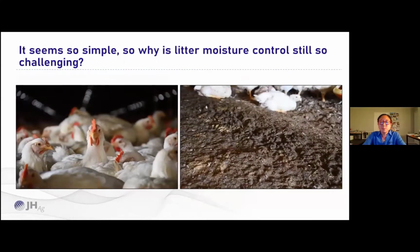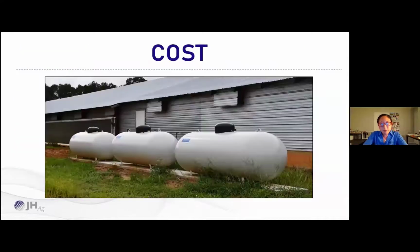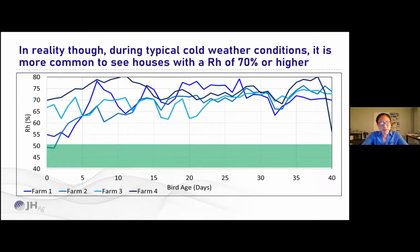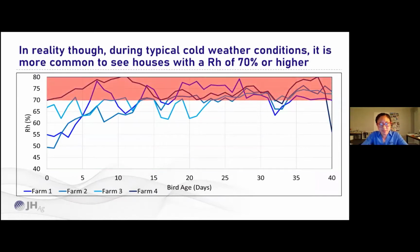Now, that seems pretty simple, three things. So why is litter moisture control such a headache for everyone around the world? Well, it comes down to cost. Ideally, producers would maintain a dry house, because a dry house means dry litter. So really our target in a perfect world would be under 50%. But in reality, as most of us are familiar, we really don't do that.